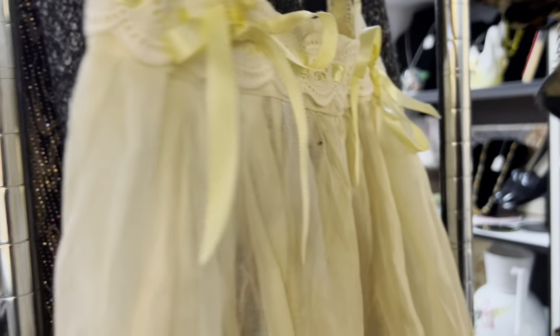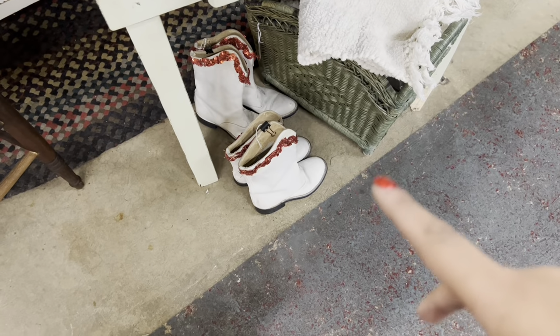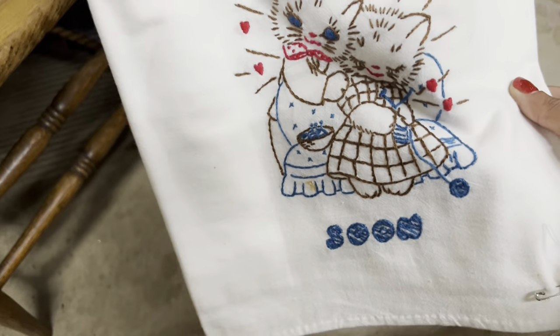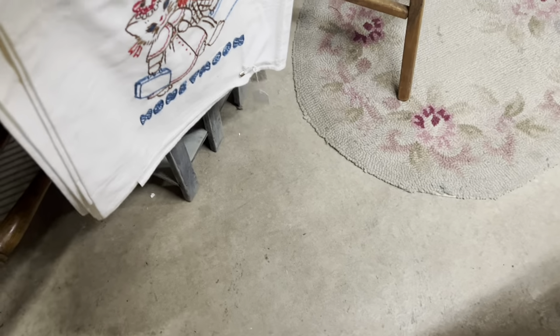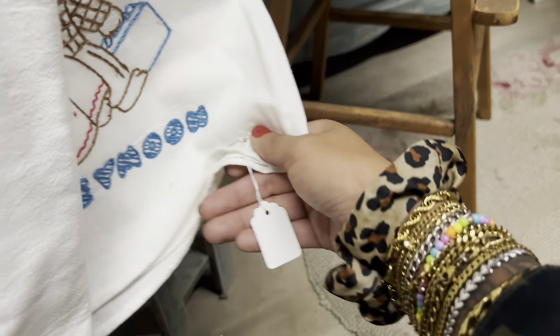Oh my gosh, what is this little children's... Is it inside out? No, it's just strange. Oh my gosh, that is too cute. How much is this? $10. I'm so tempted. Ah, little majorette boots with red sequins. Amazing. Embroidered cat towel. What does this say? Home sweet home soon. That's cute. $8. Oh, wait, what's this one? Honeymoon, adorable. I used to pick these up all the time. I still would.